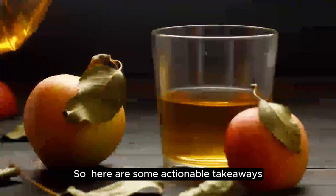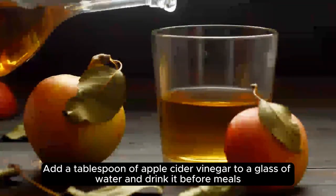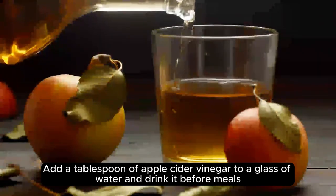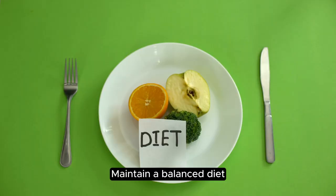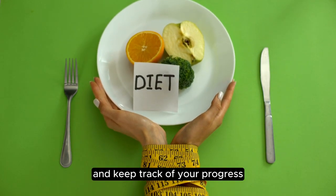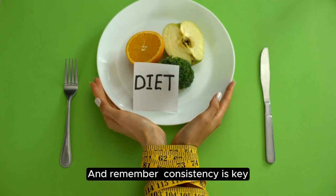So, here are some actionable takeaways. Add a tablespoon of apple cider vinegar to a glass of water and drink it before meals. Maintain a balanced diet, exercise regularly, and keep track of your progress. And remember, consistency is key.